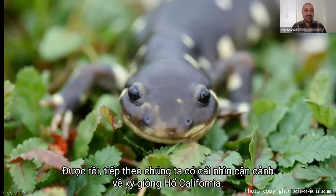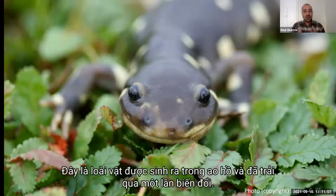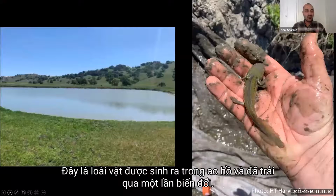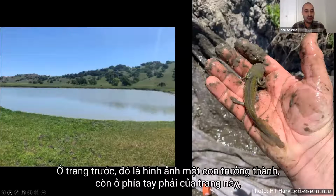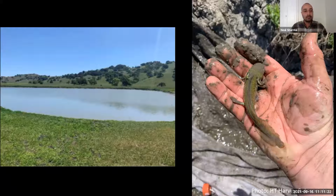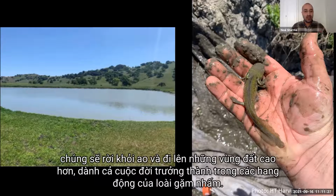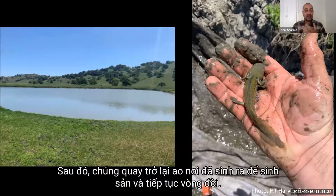Okay, here we get an up close look at the California tiger salamander. And if we go straight to the next slide, please. This is an animal that's born in a pond and goes through a metamorphosis. On the previous slide we saw an adult, and on the right-hand side here is a photo of a California tiger salamander that was just taken earlier this year, going through metamorphosis. Once it completes this process, it leaves the pond and goes to the uplands where it spends its adult life in rodent burrows. And then it eventually returns to its birth pond and reproduces and continues the cycle.